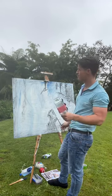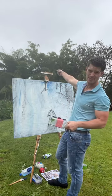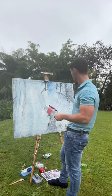We're in New Zealand. This is Bay of Plenty. That there is a punga from Bay of Plenty. So that's fun.